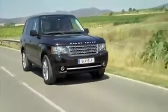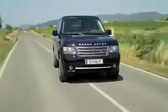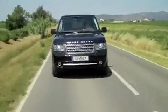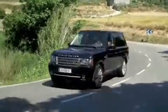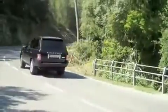Also big news on the 2010 model year car is what's happened under the bodywork. Clever electronic adaptive suspension has made the ride quality even better, while handling is much more controlled too. The car now corners much more neatly.